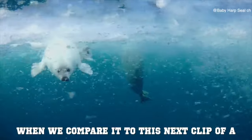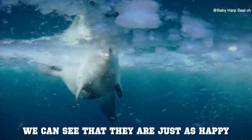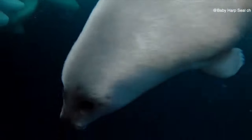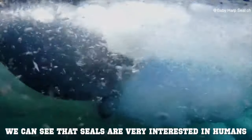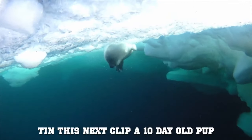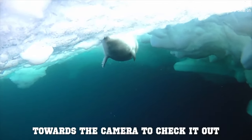When we compare it to the next clip of a baby seal swimming in the ocean, we can see that it's just as happy. Just like the previous clip, we can see that seals are very interested in humans. In this next clip, we have a 10-day-old pup having his first swim and coming straight towards the camera to check it out.